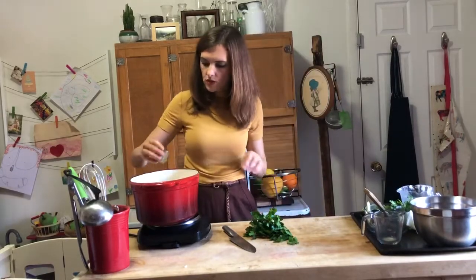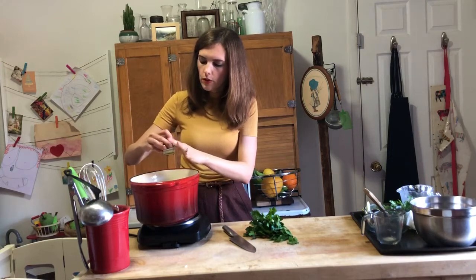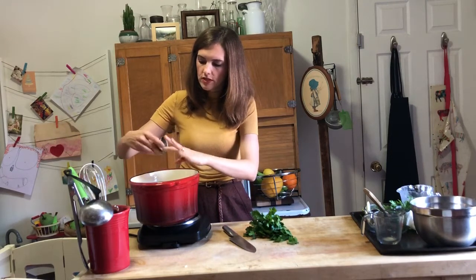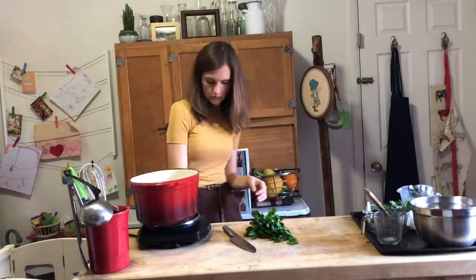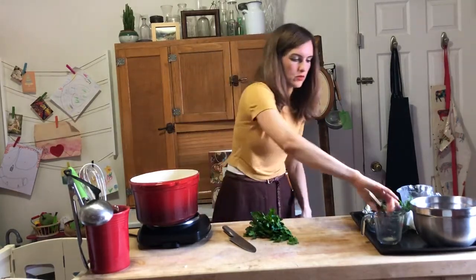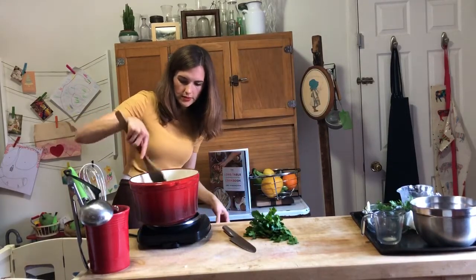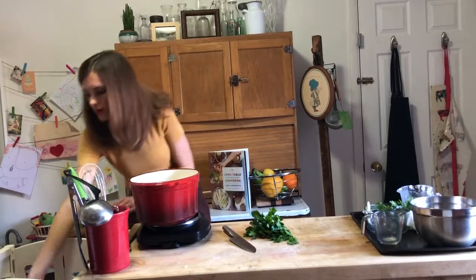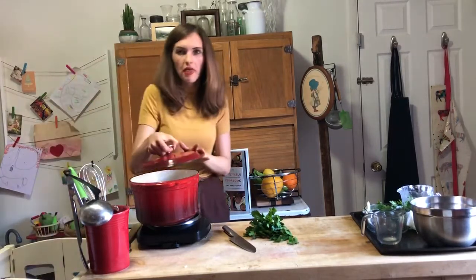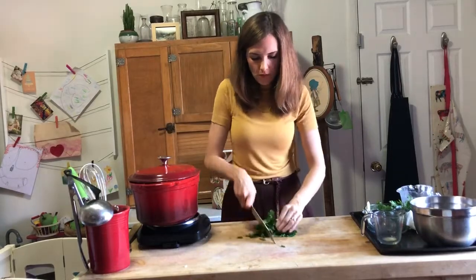So we're going to put that in as well. It's about half a teaspoon for this recipe. Get that in there. And we will stir. So bringing this up again to a boil and then simmer. I'm going to cover it to help get things going. In the meantime, we're going to chop, chop, chop, chop, chop.